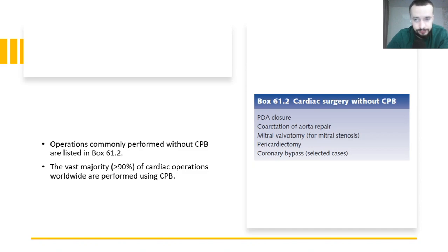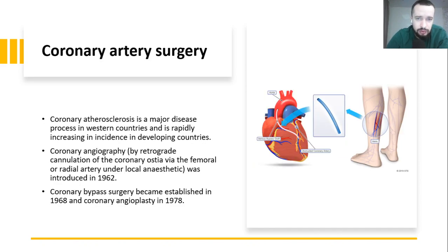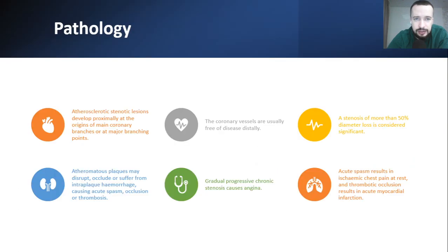Coronary artery surgery. Coronary atherosclerosis is a major disease process in Western countries and is rapidly increasing in incidence in developing countries. Coronary angiography by retrograde cannulation of the coronary arteries via the femoral or radial artery under local anesthetic was introduced in 1962. Coronary bypass surgery became established in 1968 and coronary angioplasty in 1978.